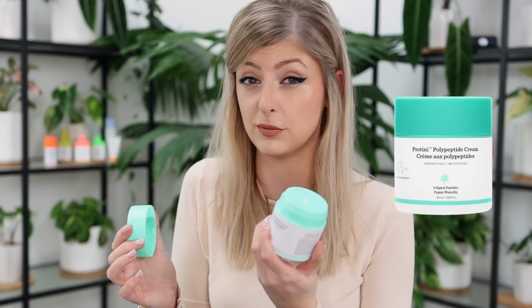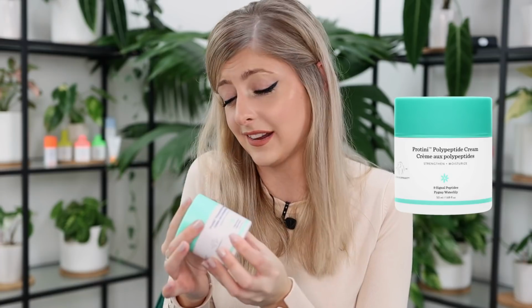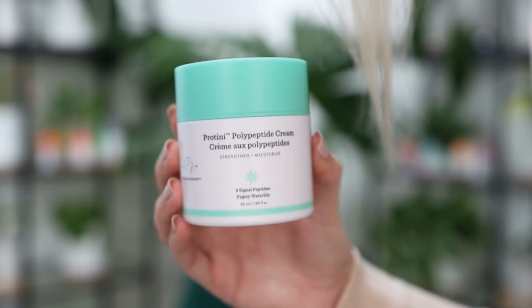And that's a big deal to me. I love feeling as fresh as possible when I use skincare. But that's a great, great cream. And it's so hygienic and I just love it. It's a great cream.